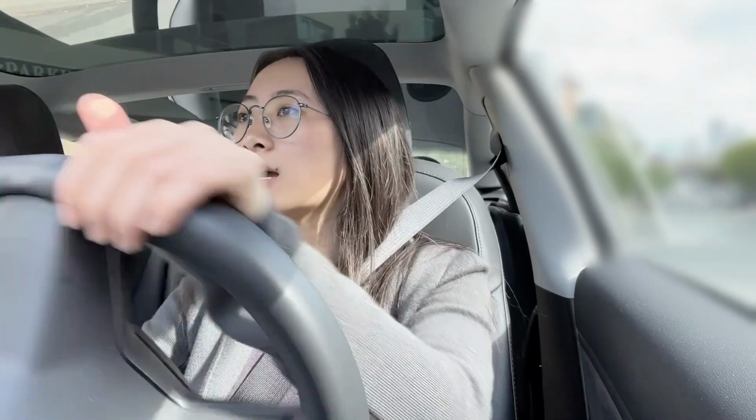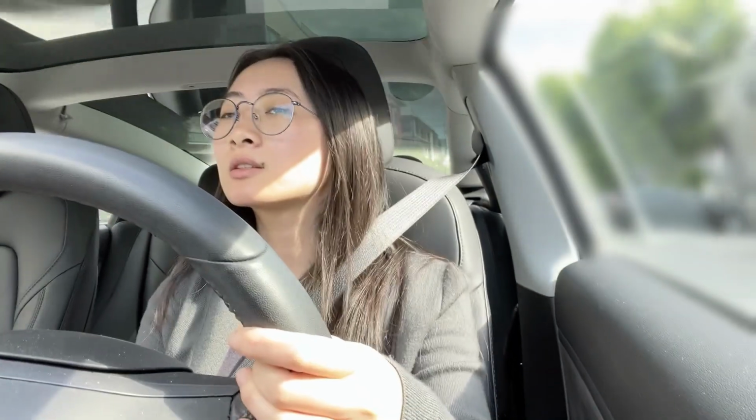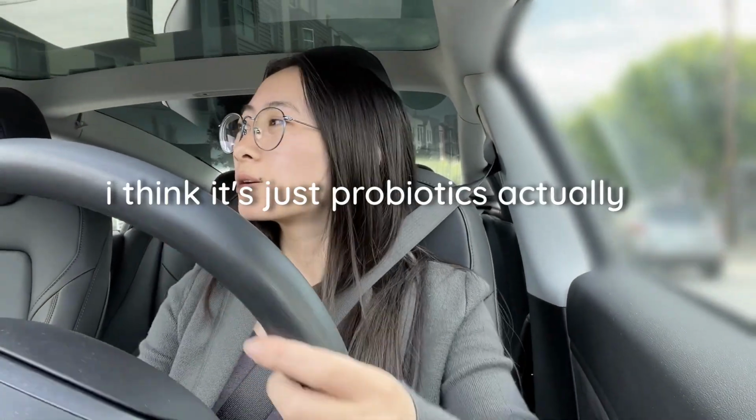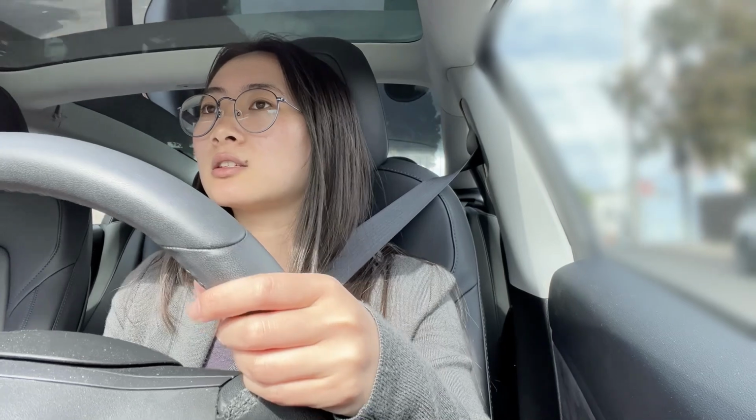In case you haven't heard anything about these yogurts, they are really packed with prebiotics and probiotics. So it's not like a yogurt that you just eat in one sitting. You're actually only supposed to eat 2 tablespoons of it in a day, at least to start out is what they say. So it's really good for your gut health.